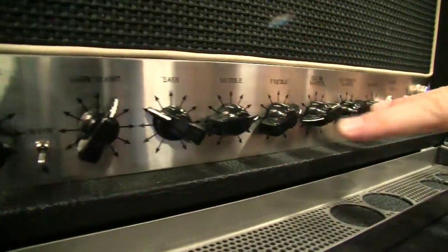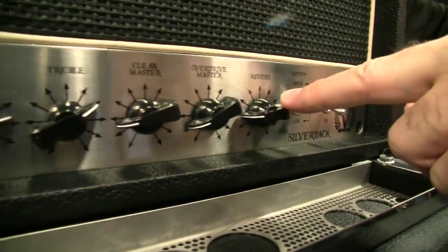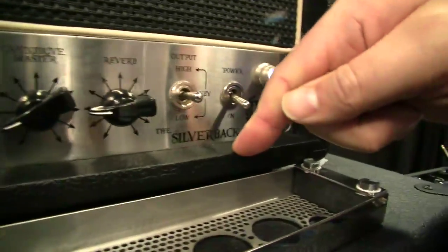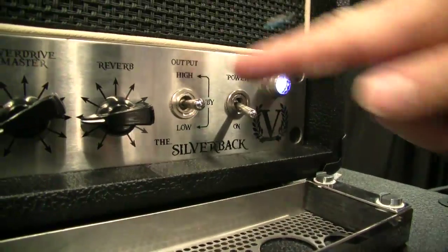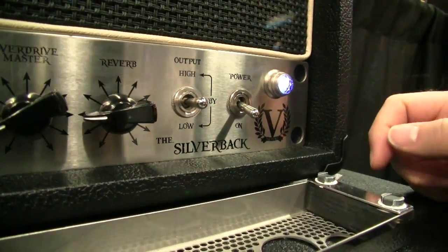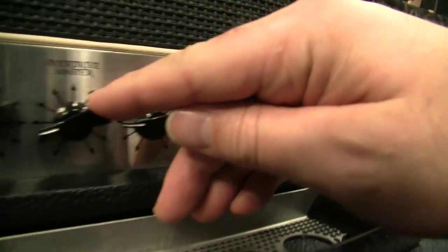3-band EQ, 2 separate master volumes, and the most wondrous reverb you've ever experienced in your life. And then because I play at home, and I have neighbours, great neighbours, but I play at home, I've got a 10 watt setting down here, or a 50 watt setting up there. So it's very practical for all sorts of stuff. Should I give you some tones?